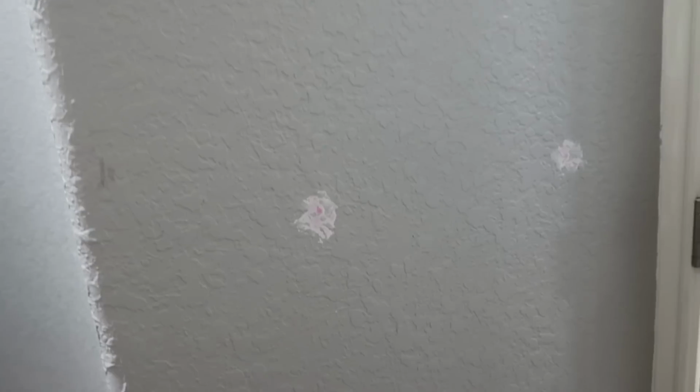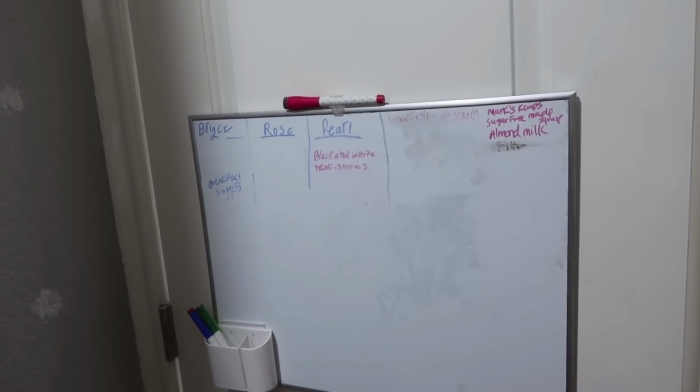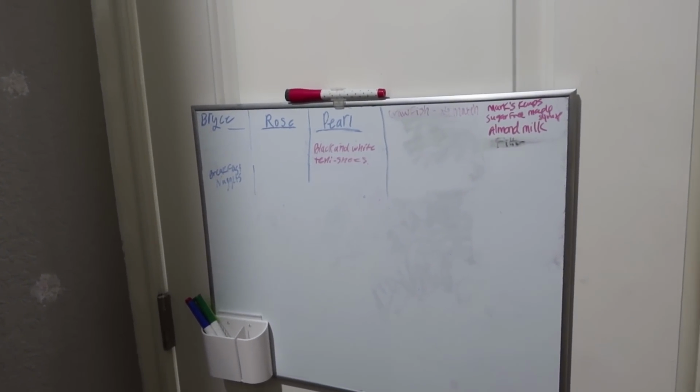Yeah, so I already spackled those ones. So, okay, I forgot 2 holes. We do keep a whiteboard on the back of the pantry door for everybody to just write down things as we know that we run out, or we know that we're getting low and it needs to be picked up the next run.